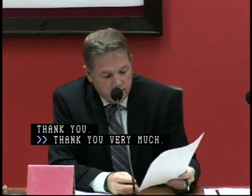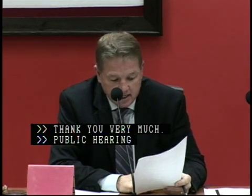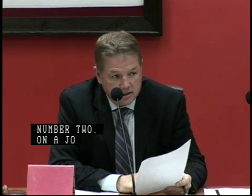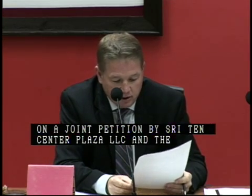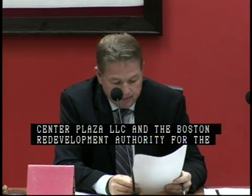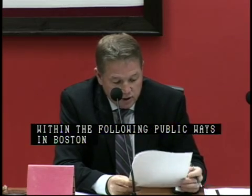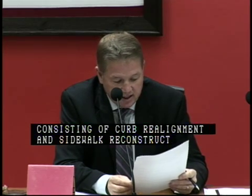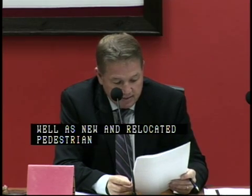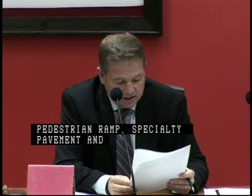Public hearing continued, item number 2, on a joint petition by SRI 10 Center Plaza LLC and the Boston Redevelopment Authority for the making of specific repairs within the following public ways in Boston proper, consisting of curb realignment and sidewalk reconstruction, as well as new and relocated pedestrian ramps, specialty pavement, and storm drain infrastructure. New business, September 15, 2016. Public hearing, October 6, 2016.